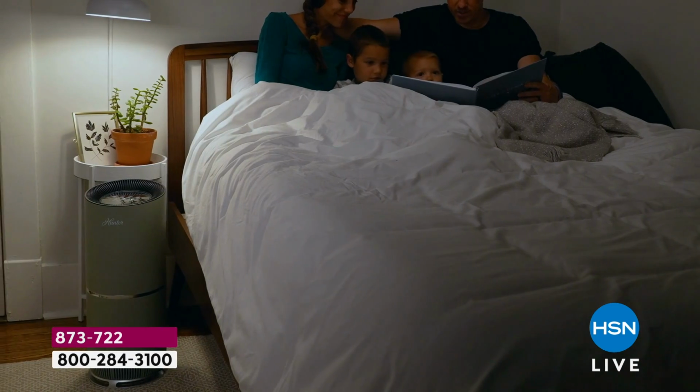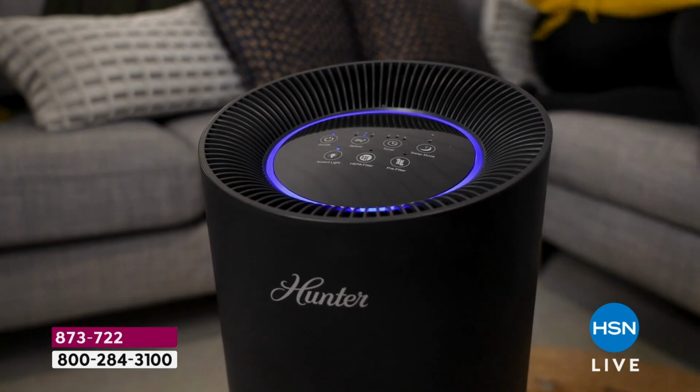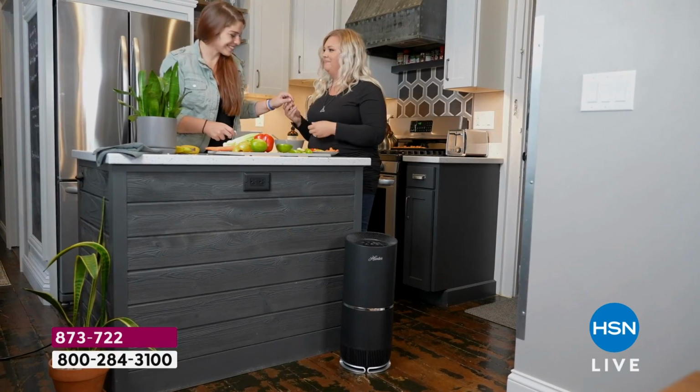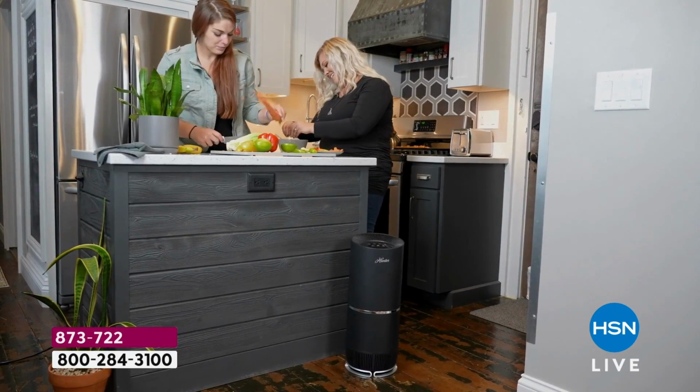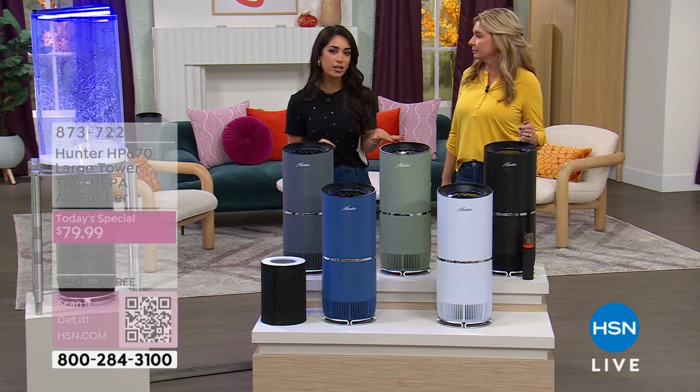Think of the hours that you spend cleaning your house to get it into a cleaner environment. What are you doing about the air? Right, what are you doing about the air? It's actually terrifying because we really don't know. If we're not seeing it, it's hard to believe it's actually there.